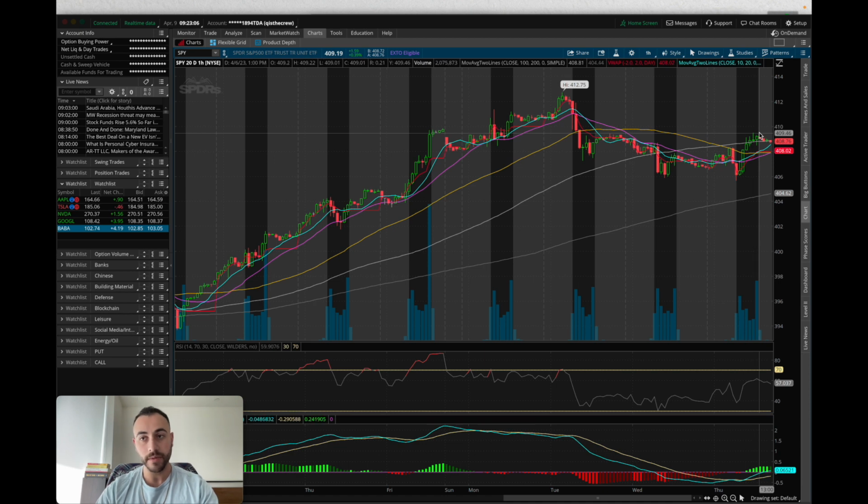So if we do break above that 409.50 resistance this week, then we are going to push higher. So how are we going to push up or down this week? What are going to be some catalysts to focus on?